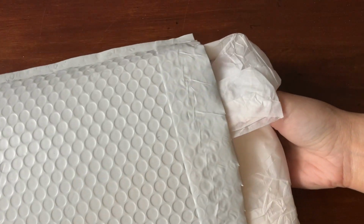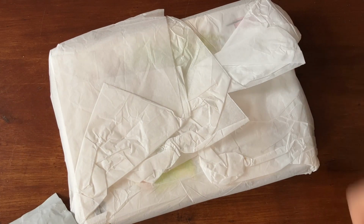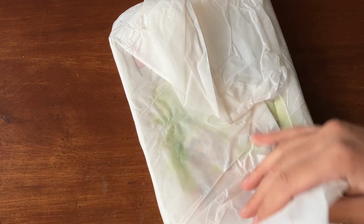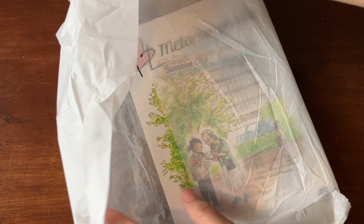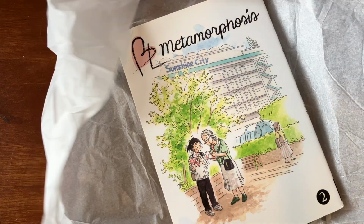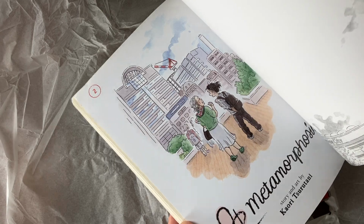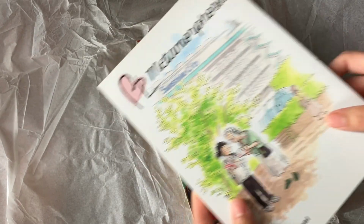This video is going to be filled with manga, and we're starting strong with a fun little manga haul. I got these used, and I was pretty happy with the condition that they came in. So first up, I got volume 2 of BL Metamorphosis, which is a sweet story where an elderly woman and a young girl find friendship based on their love for BL.